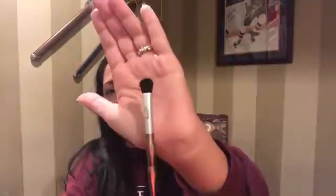The next thing is something that I always love getting, and this is an eyeshadow brush. It is a really cute brush. I think this is gonna look really nice in my little cup with all my brushes. And it looks like it's just like a shadow brush. I love the detail on the handle.